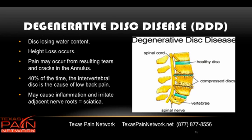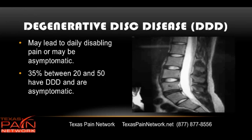Pain can occur from this degeneration if the resulting tears and cracks occur in the annulus because they do have nerve endings there. Studies show that 40% of the time, back pain is a result of something going on in the intervertebral disc. It may cause inflammation and irritate adjacent nerve roots, and that is known as sciatica. Degenerative disc disease may lead to daily disabling pain, or it may cause no symptoms at all. There was a study done years ago that showed that 35% of individuals between 20 and 50 have degenerative disc disease on an MRI, but had no symptoms whatsoever. So just because you see a black disc that's losing water doesn't mean it's going to hurt an individual.